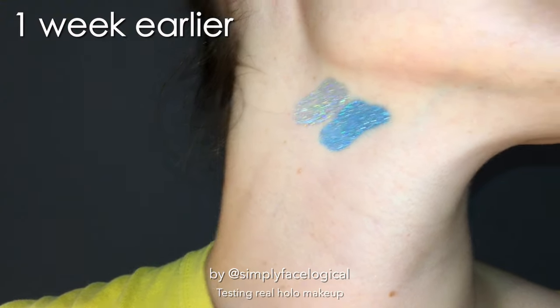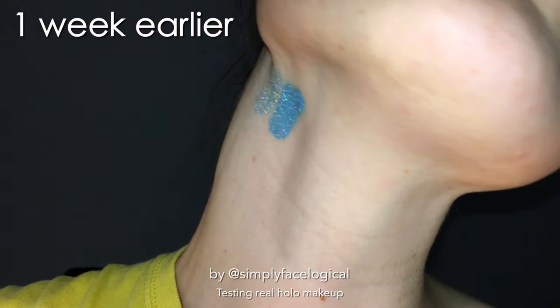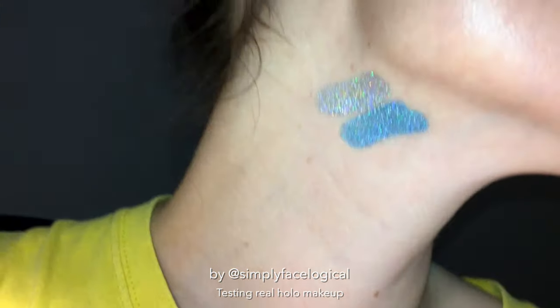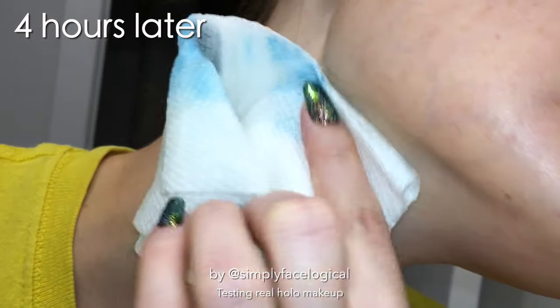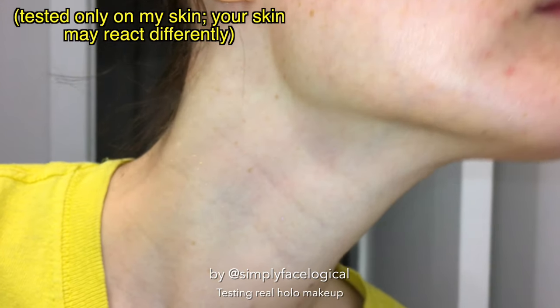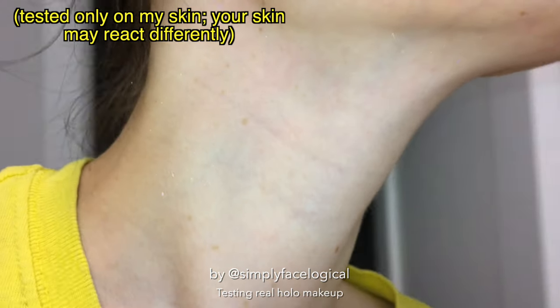I put two of the shades on my upper neck just below my chin. I left them on for about 4 hours to see if I had any kind of immediate reaction. After I wiped them off, I did not see any redness or signs of irritation, and 24 hours and 48 hours later, same thing, my skin looked normal.